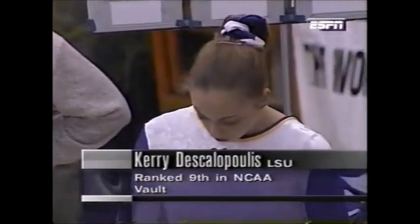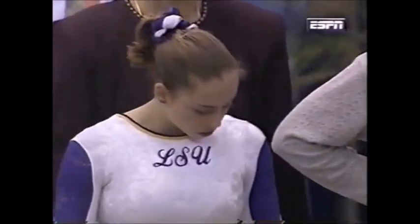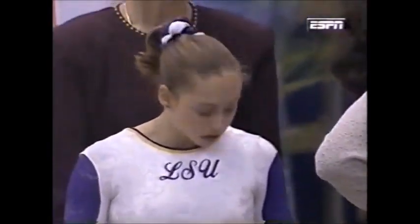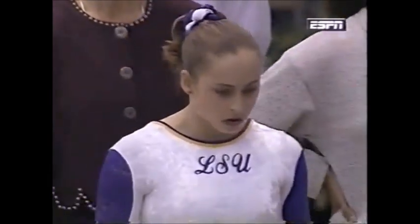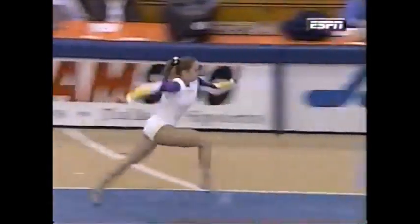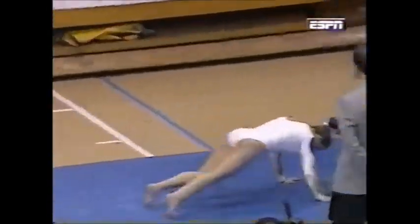This is Carrie Descalopoulos from LSU. Carrie is a 4'10" sophomore from Marietta, Georgia. Carrie will be performing a handspring front hike, valued at a 9.9. Oh. She takes a fall off the stumble. Well, actually, I think the judges will only take a hand placement there. She may get a 3/10 deduction.